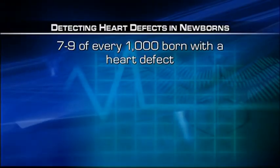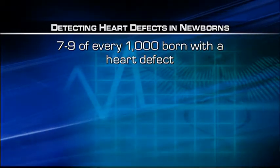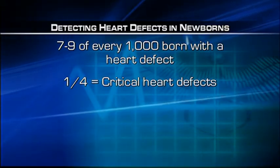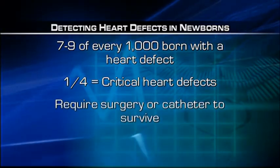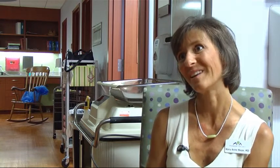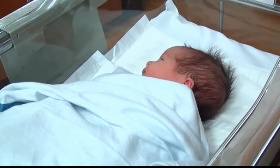Dr. Mayo says 7 to 9 of every 1,000 babies will be born with a heart defect, and 1/4 of those are considered critical heart defects that will require surgery or a catheter to survive. Even with ultrasound techniques that are wonderful in the prenatal period, and even with a complete physical exam, these critical heart defects can sometimes be missed because of the fetal circulation. And so it's another screening tool for early detection.